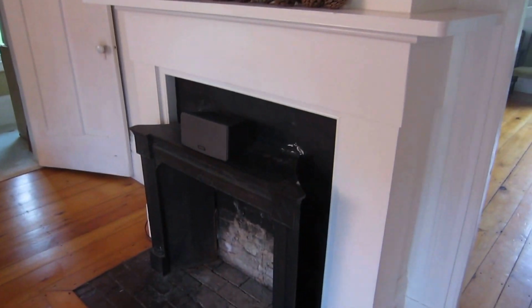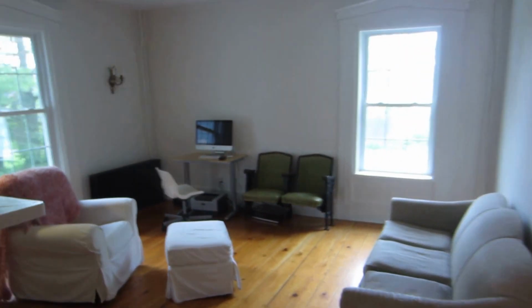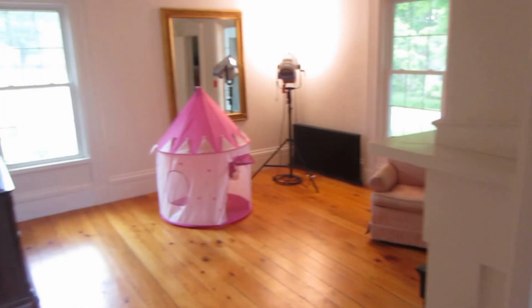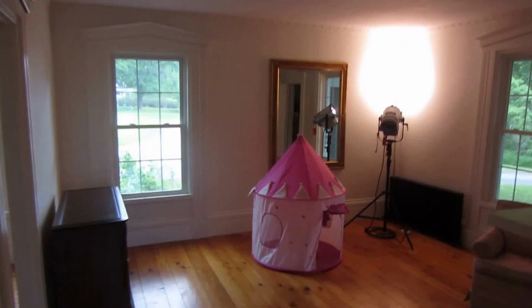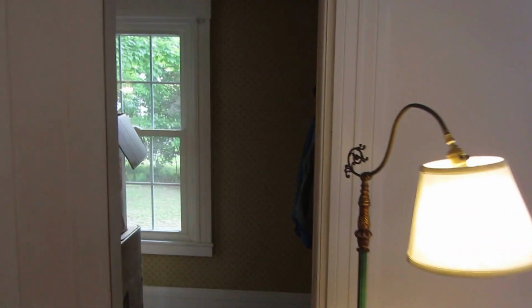Another one of those fireplaces. This area he's used as a playroom and an office. But as you can tell, it's got a wide entry, goes into the family room. And that's what I mean about it would be very easy to have somebody use one of these as a bedroom if they needed to, or a guest room perhaps.